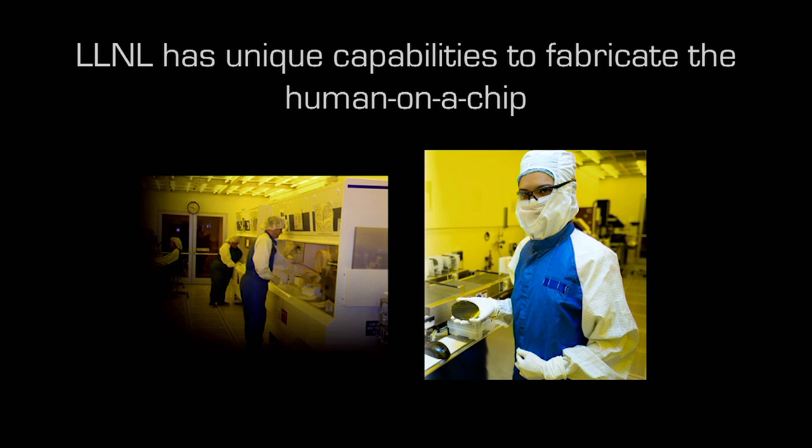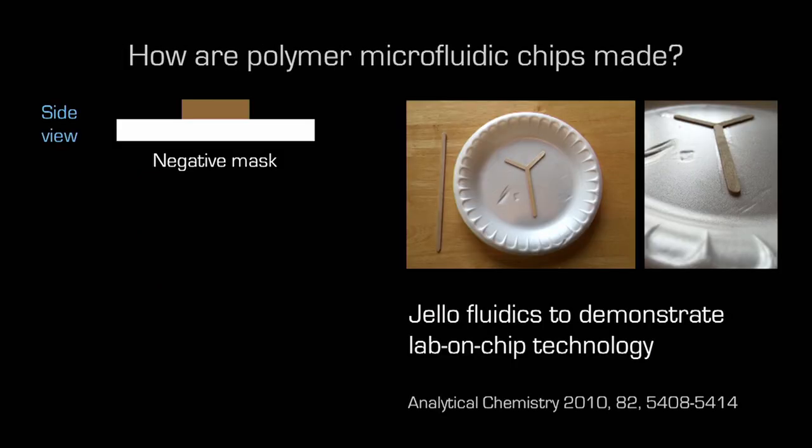So if you look up here, we have some pictures of some colleagues of ours in the clean room, which is a facility out at Lawrence Livermore Lab, where they can go ahead and make these devices with high precision and high cleanliness. Now, how do we go about making these microfluidic chips? Well, we have to define the features that we're looking for. So what we're going to do is leverage some technology that was published by a different group a few years ago, Jello Fluidics, to really demonstrate what we mean by these microfluidics. We're looking at Jello Fluidics, but it's analogous to what we do actually in the clean room to make these devices. First of all, we have to define our features.